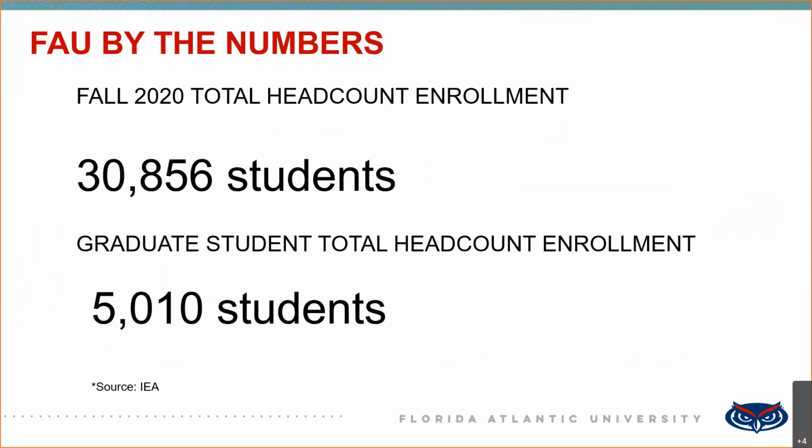Our graduate student population is still a very small population. We have just over 5,000 students from this past fall semester. So for those of you looking for personalized attention in your graduate programs, look no further. Our graduate courses are small in size, which really allows you that one-on-one attention from your faculty members. It also allows you to really connect with your cohort in your program and your peers.